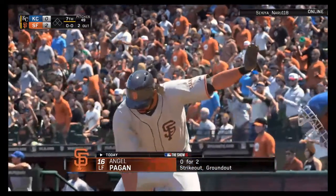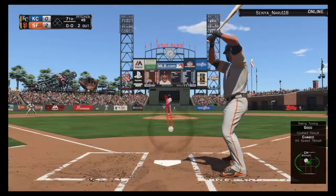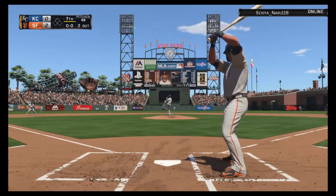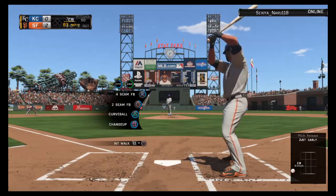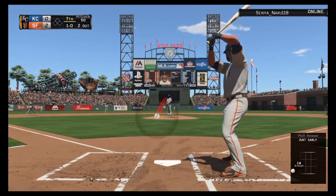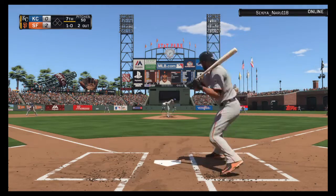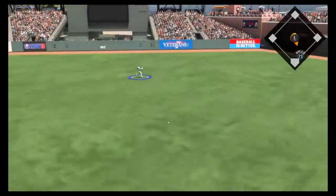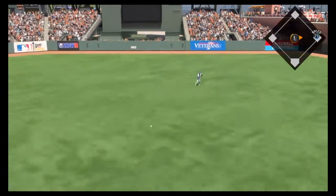Now in the box, Angel Pagan. He'll look to bounce back after striking out his last time up. Yep, they sent him packing last time, so maybe they have a pretty good idea of how to attack him again right here. There's a first pitch curveball trying to come back to the outside corner. Didn't get it that time. It's ball 1. Hit hard toward second. Solid base hit for him, his first of the afternoon.